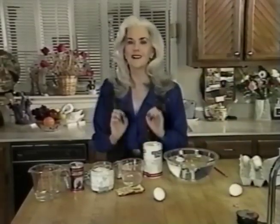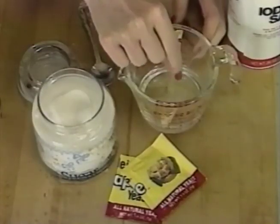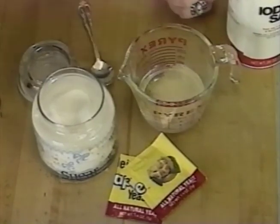You don't want to use inactive yeast. Take hot water, add a pinch of sugar, then add the yeast to it. If the yeast foams up, then it's active and it's okay to use.